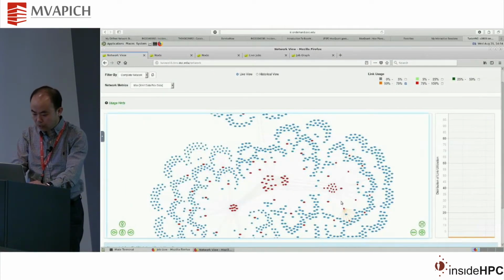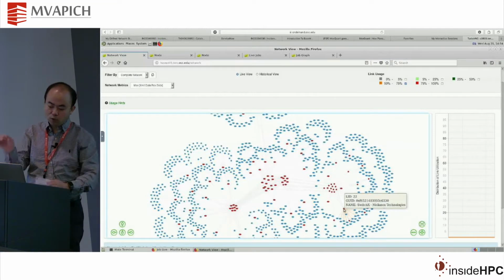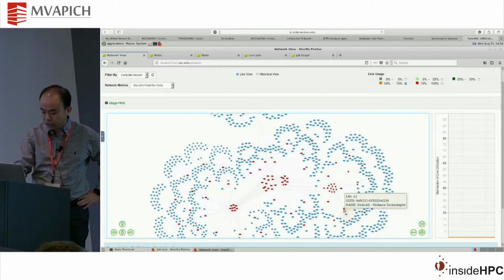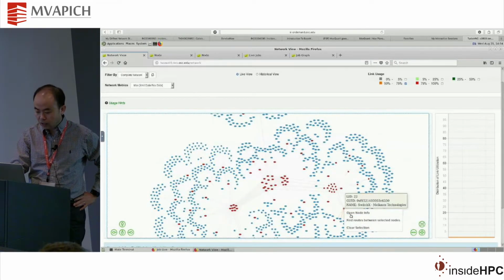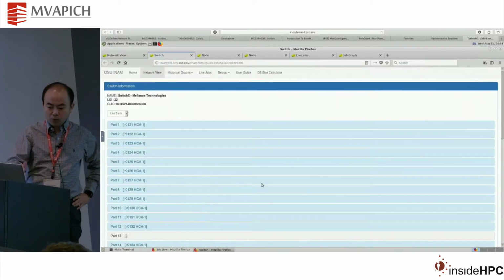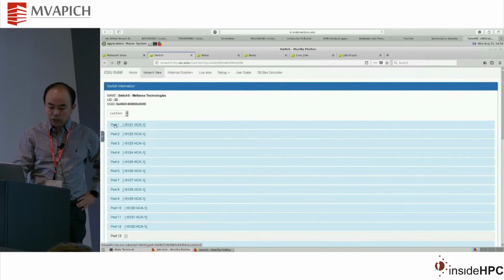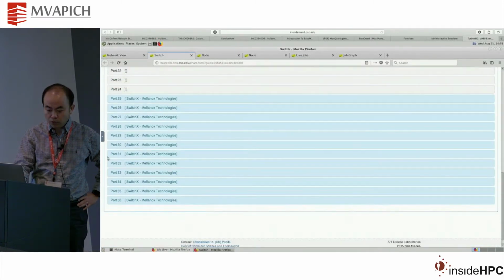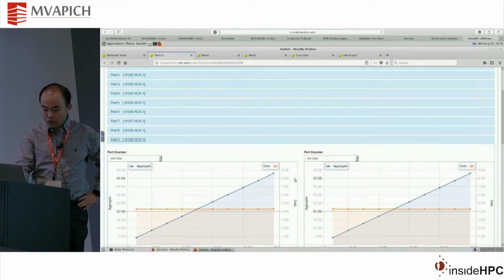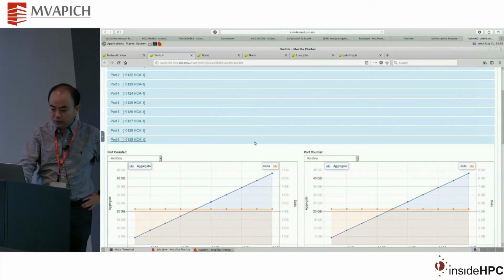Also, we can go to a particular switch, hover the cursor over the switch, and it shows more detailed information about the LID and GUID. Again, right click and open node information, and it shows the information of the switch. The switch has many ports, so particular ports connect to the particular nodes here, and there are other ports that connect to other switches. If you are wondering what's going on with port 9, it shows the send and receive information like this.